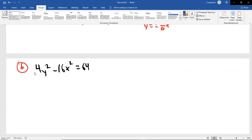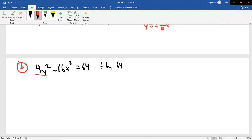Hey, Mr. Beckner, that's not a 1 on the other side. I don't see fractions. This isn't an ellipse. This isn't a hyperbola. Oh, yes, it is. We had an ellipse problem like this. You just had to divide everything by that number on the right-hand side. Same thing here. Divide both sides by 64.